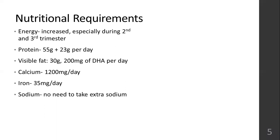400 mg of iron is not a daily basis requirement for the entire pregnancy. To maintain an entire pregnancy of 9 to 10 months, 400 mg of iron is required in total, because that amount of iron is required to keep up with the increased blood volume. Is it clear?